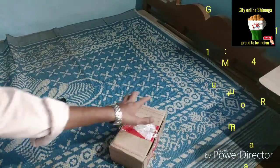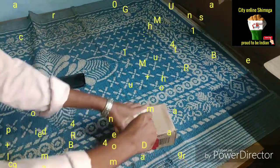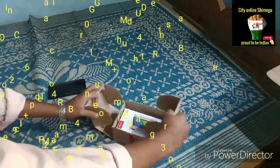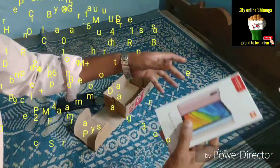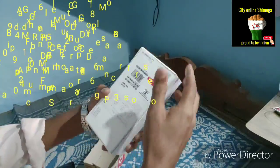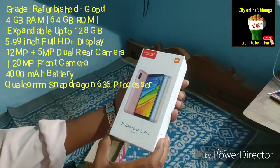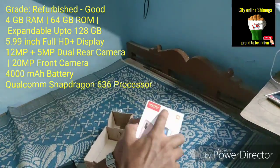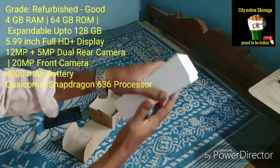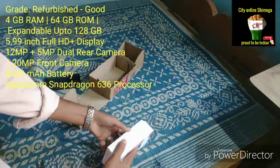Let's start the unboxing. This is our phone, the Redmi Note 5 Pro. The screen size is 5.9 inches. The front camera is 20 megapixels, and the rear camera is 12 plus 5 megapixels.